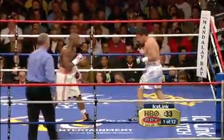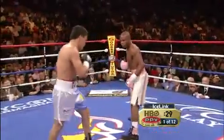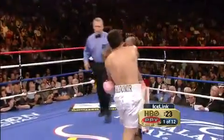And now there's blood over the left eye of Baldomir. So already he's bleeding from two places in round number one. Floyd doesn't even seem to have done very much. If he's going to get stopped, it's going to likely be by cut.